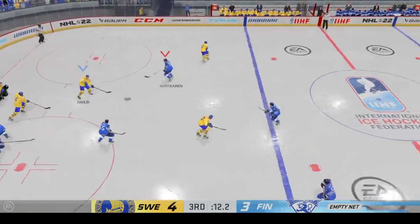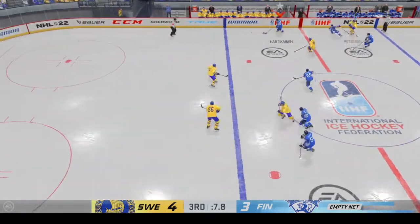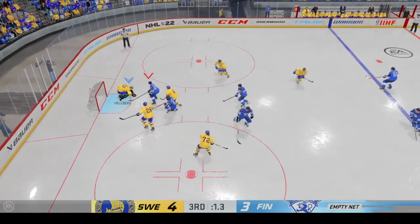He was totally locked in on that play. And that's off a stick. Sends a pass over. Puts the puck on net. Gives them nothing in front.